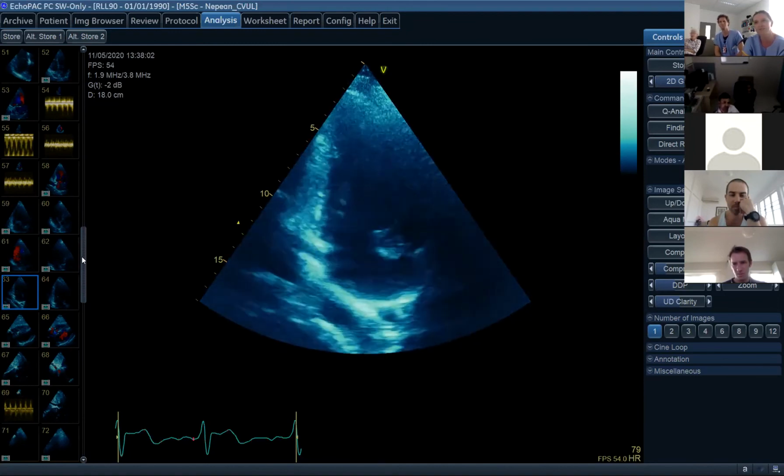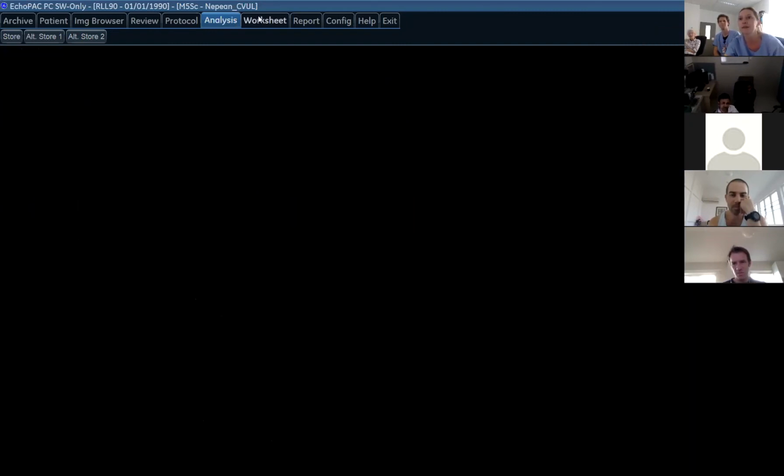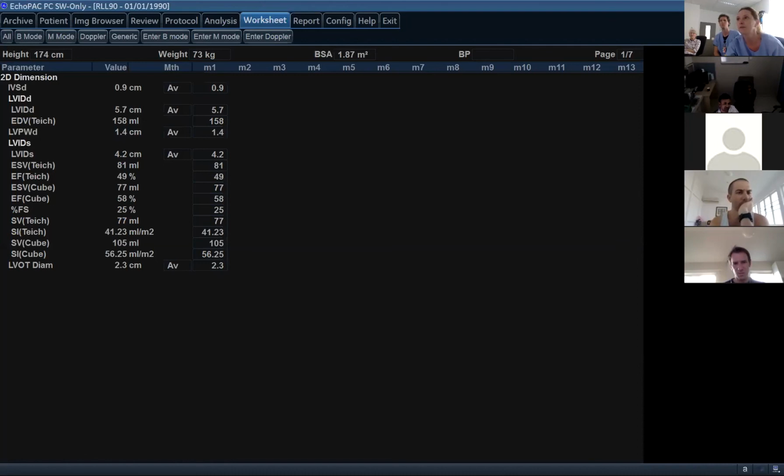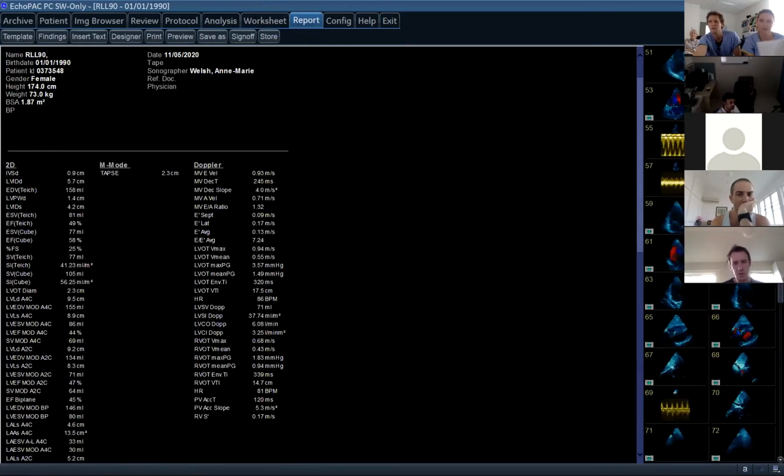Wow. So her stroke volume, did you measure the stroke volume for her? Let's go to reports. Stroke volume was probably normal, I imagine. So stroke volume is 71 mils. So it's normal. Probably the large LV is compensating for the lower ejection fraction. Very nice.